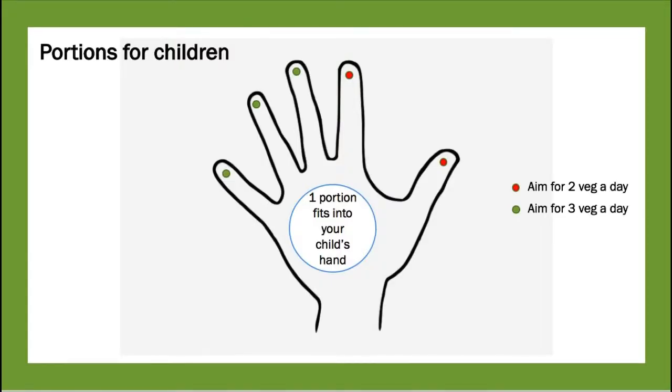For a child, the quantity relates to how much they can fit into the palm of their hand. So obviously the older the child, the larger the portion. The key to all of this is variety. So for a child, it is good to try and aim for at least 3 different vegetables and 2 different fruits every day. I know that kids can be fussy, so perseverance is going to be the key. Also, it can be a good idea to put vegetables into dishes without always mentioning it. I'll show you how shortly.